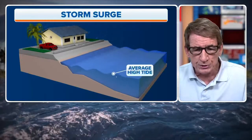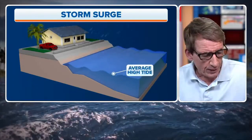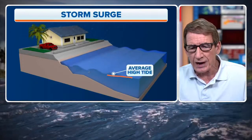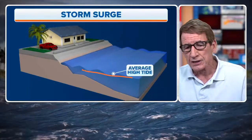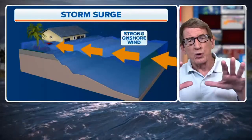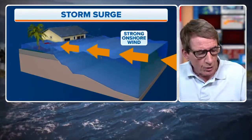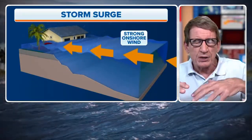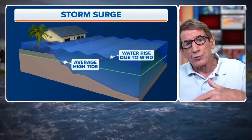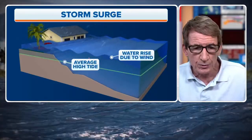Just to remind you what storm surge is, here you are on an average day. There's your average high tide. Everybody, I think, can relate to that. Then what happens is the wind comes in, pushes the water from the Gulf, pushes the water into the bay, pushes the water on up over the land, because obviously when the water gets higher, it has to flood. So it's the water rise due to the wind over the normal high tide. That's what we're talking about when we're talking about storm surge.